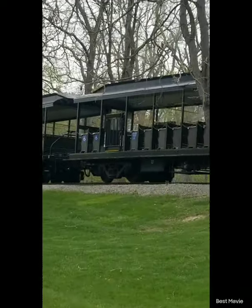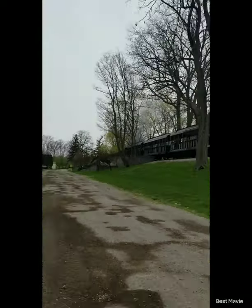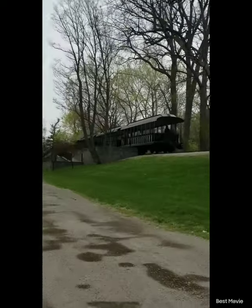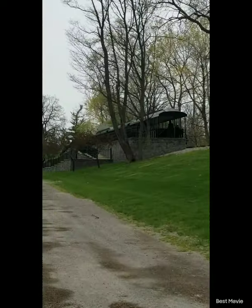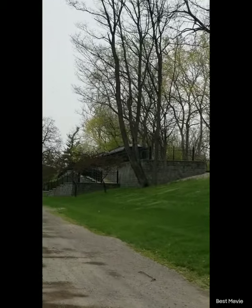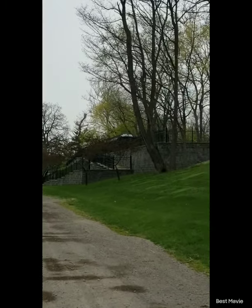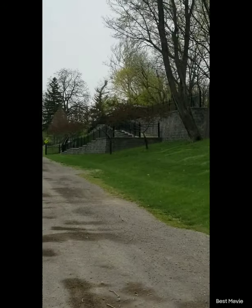Look, the driver tooted at us. I'm filming this. Yeah, that's not good. Nice, he threw a stick in the camera. Keep doing it. Whoa.